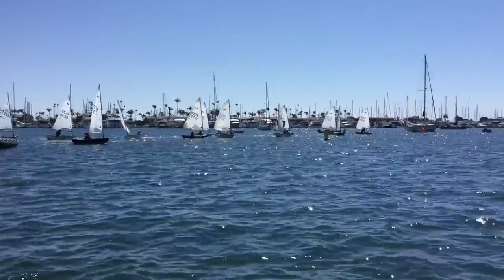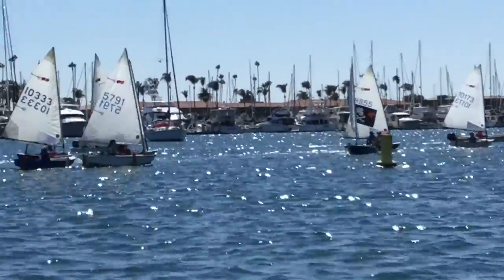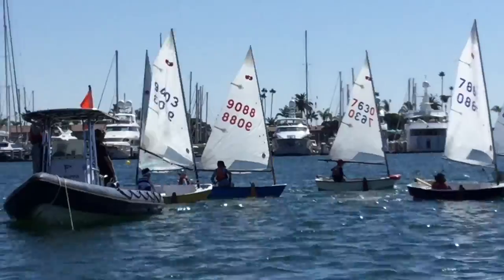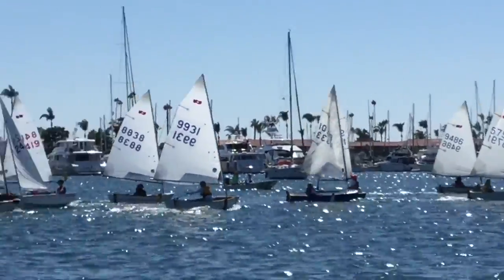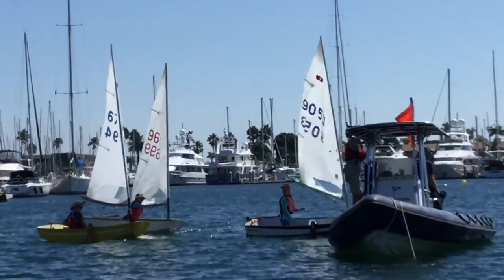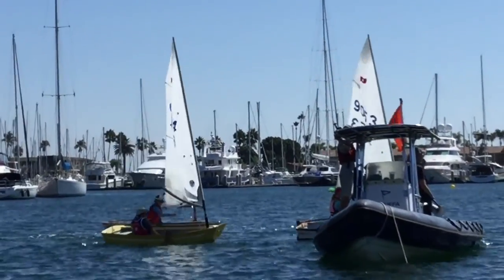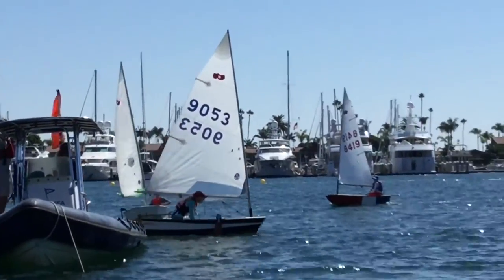C3 fleet. Pin end there. I think the starting line is pretty square or even. We're looking for boat 24 and boat 9969. Here's 9969, Maddie. Don't push your boom out here. You're late. Need to get moving. See all these boats ahead of you? There's Taylor, way late.